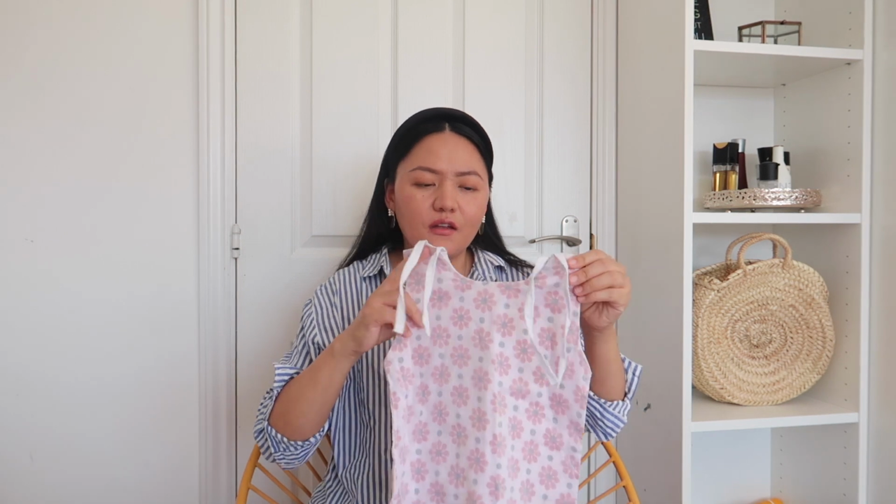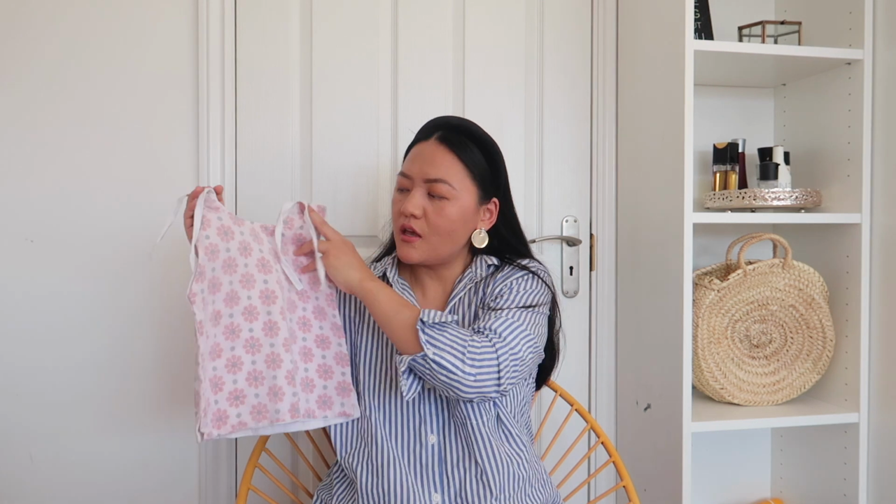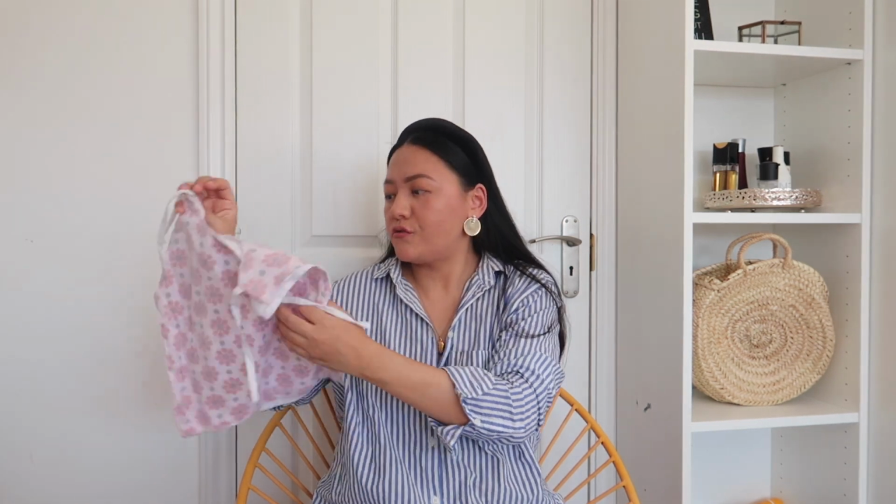So next one is this little t-shirt, it's called bhoto in Nepali. It is kind of like a little inner wear for her to wear. It comes with ties here. So this is what it looks like. Again, same fabric. It is in floral print, which is really lovely.